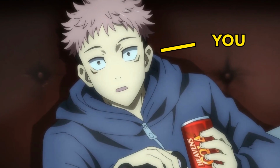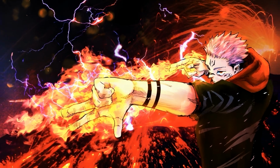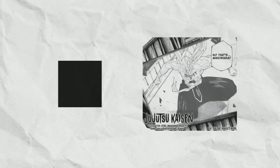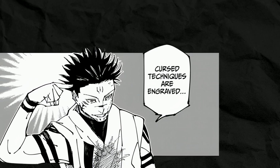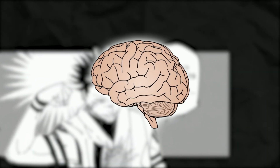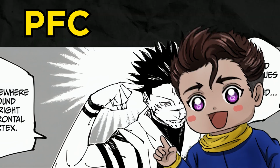So for you to understand this theory, let me tell you how this technique is actually connected to the black box. The black box was actually revealed in chapter 230. When Sukuna and Gojo were killing each other, Sukuna said that curse techniques are stored in a specific part of the brain, the right prefrontal cortex. Let's just call it PFC for now.